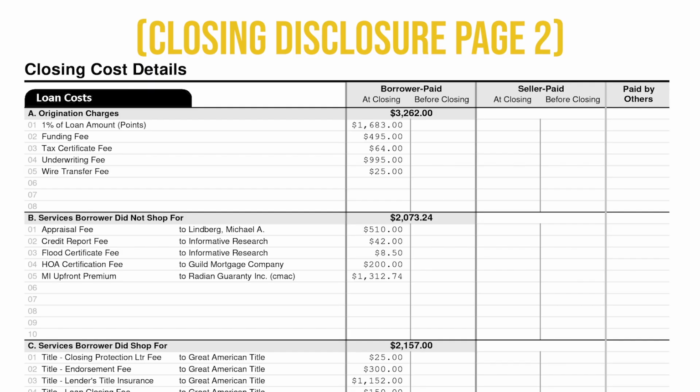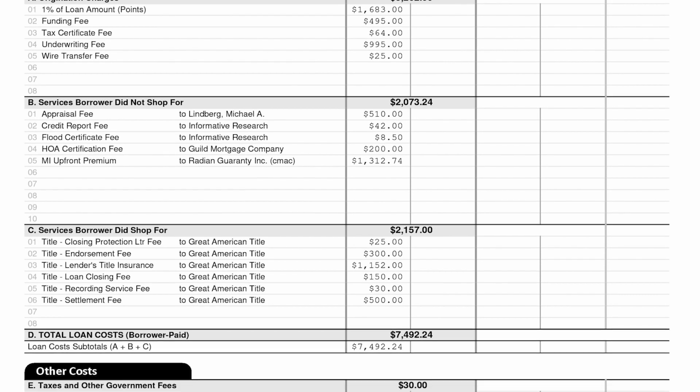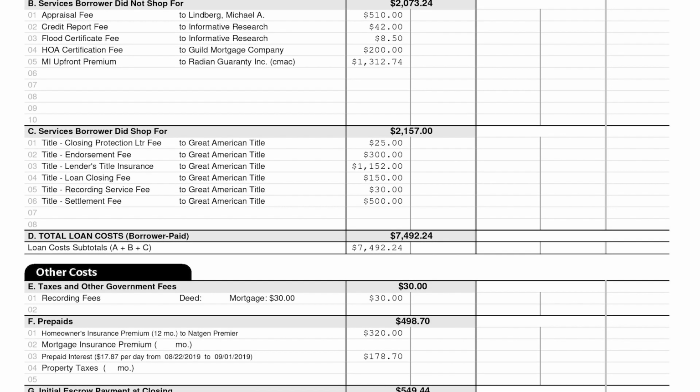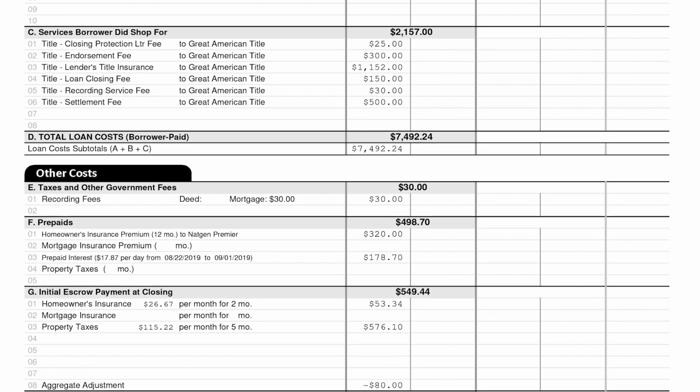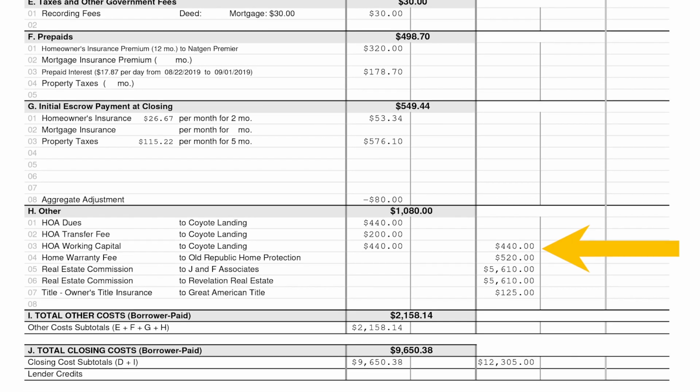Now, the second page of the closing disclosure statement just does this continuation, so it shows you all of the costs, again broken down, under the same sections. It's just broken down all the way down here instead of side by side. What you'll see here side by side are the seller paid and paid by others. Occasionally fees are paid by different parties, and so they'll be accounted for like this on this statement versus you seeing a big lump sum credit.